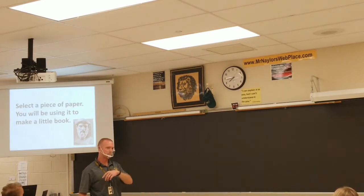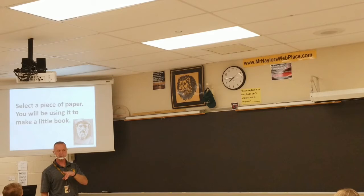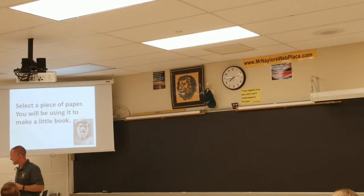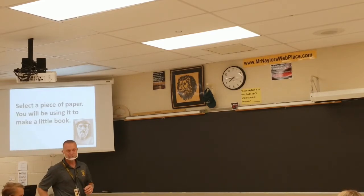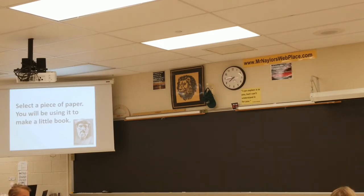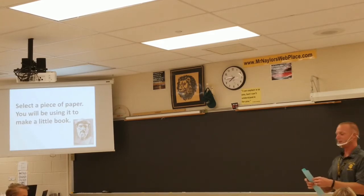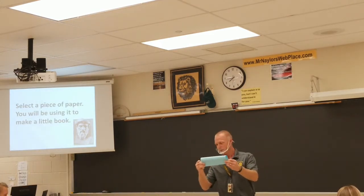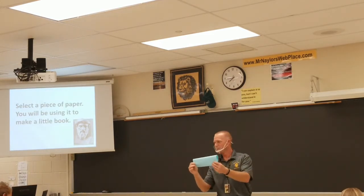That's what the piece of paper is for. Are you happy with the color you picked? Are you going to be able to write on there? The color you picked probably says something about you. I don't know what it says, but it probably says something. But here's what you need to do. I guess I need to help you make the book. Have you guys ever made one of these before? Got to get the paper folded a few ways. So we want to fold it this way.